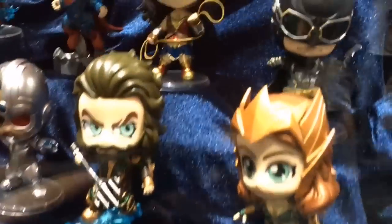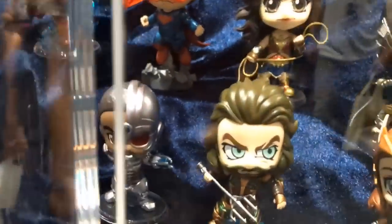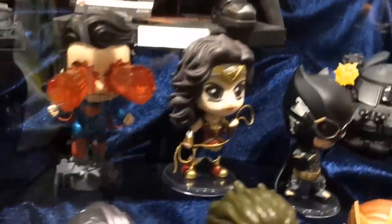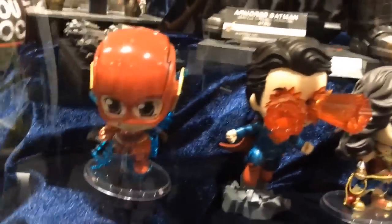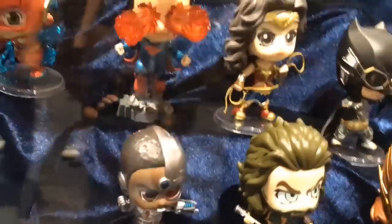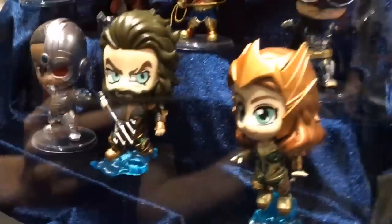Below him, we've got some Justice League Cos babies, including Mera and Aquaman, and Cyborg, and Batman, Wonder Woman, Superman, oh my goodness, look at that, and the Flash. Oh, those are so cute. I'm so excited to see the League unite.